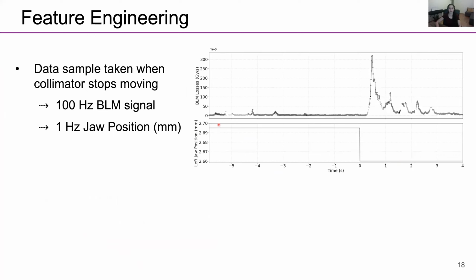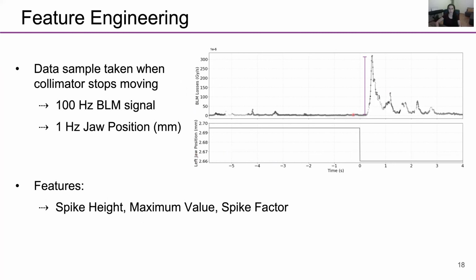So at the point in time when we want to align the collimators, the data that we have, as I said, is the 100 Hz BLM signal and the 1 Hz jaw position. Now I need to be able to quantify this to give it to the machine learning to train on. So what I did was I engineered a number of features.